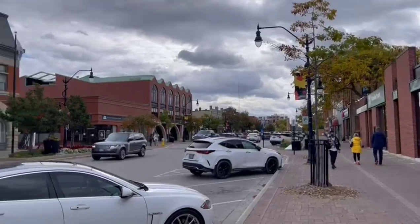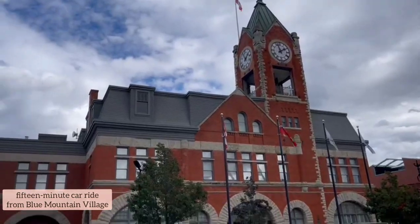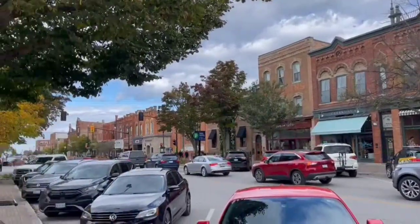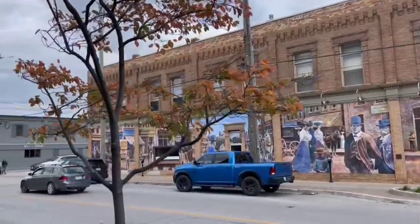Visit downtown Collingwood. This picturesque venue at the heart of the town is lined with cool stores and elegant restaurants. And don't miss the street festivals, farmer markets, and retail pop-ups.